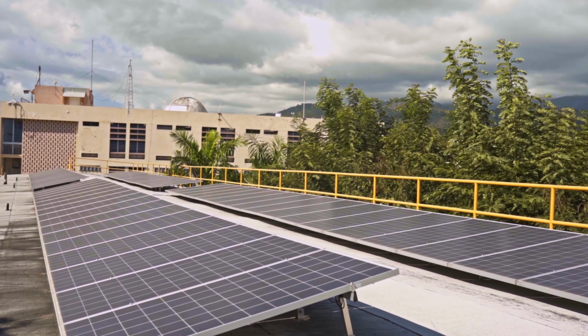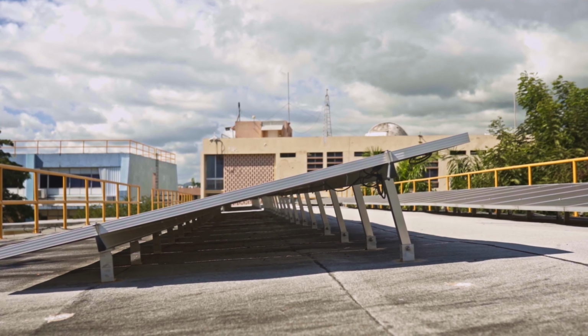And for universities like ours, it's important for energy efficiency, for savings on electricity, for demonstrating good practices with respect to employing renewable energy technologies. And it's important for showing our students and the next generations the possibilities with respect to renewable energies, and we can't leave out energy efficient technologies.